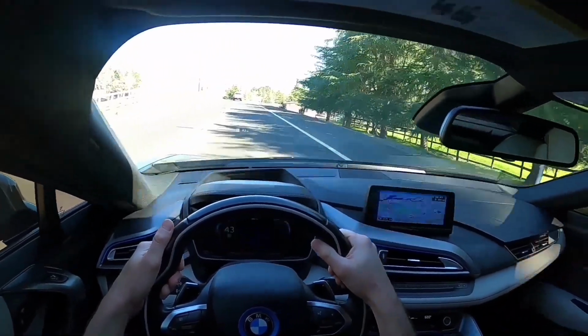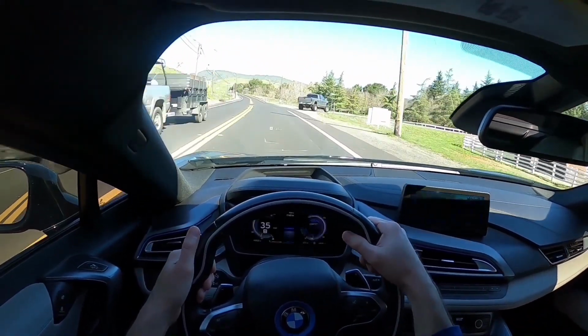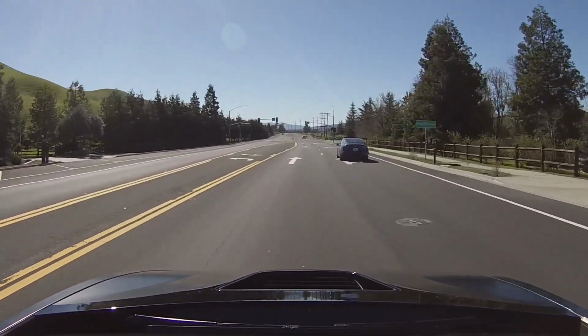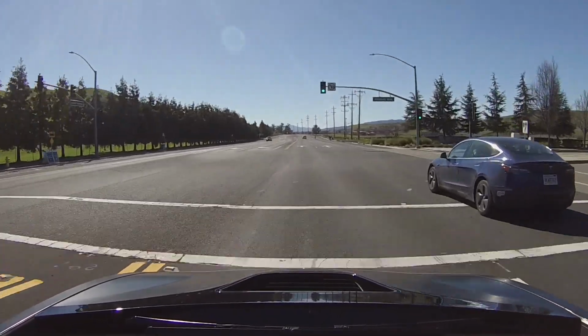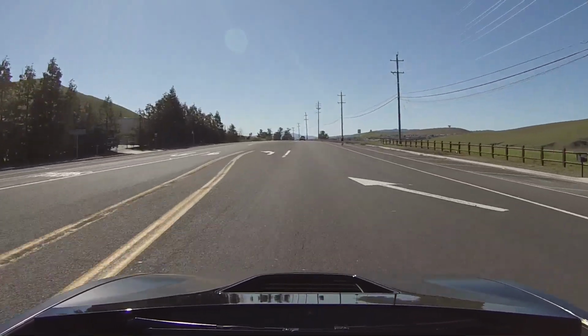So let's talk about the power. On paper, this has 357 horsepower, 420 foot-pounds of torque. So let me put my foot in it a little bit here. We're doing about 35-ish. Let me hit it. Oh yeah. It's got a really good surge of mid-range power. I mean, you can just see we doubled our speed in just a few seconds.